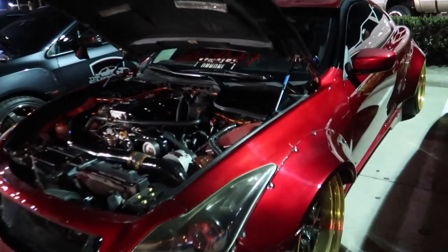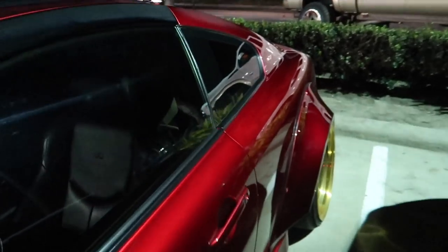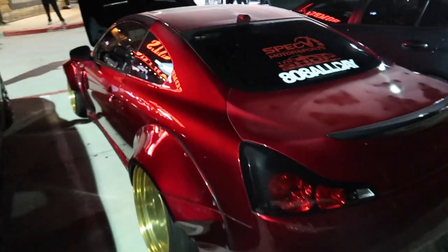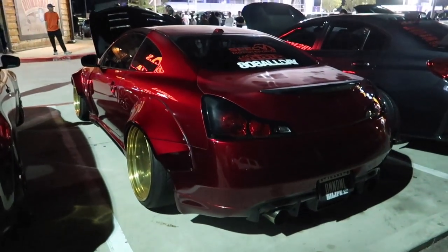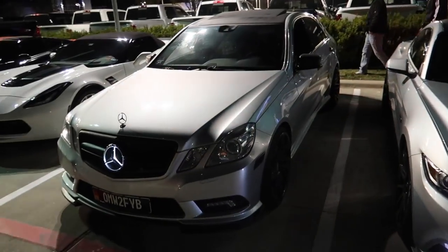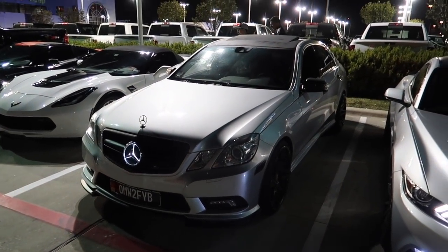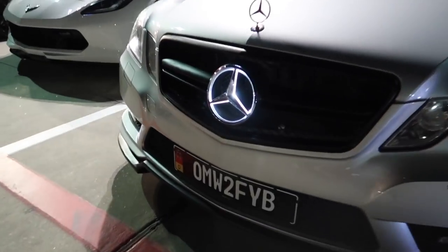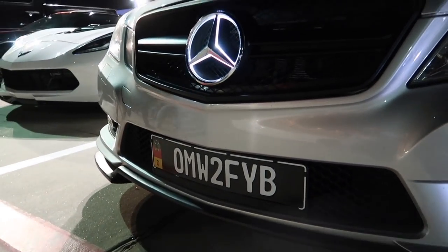Okay, so this is one of my other favorite cars here. Look how wide this wide body is. Huge and low. I dig it, I dig it. What do you think? Now I have seen a lot of good plates in my day. I thought I had one of the best ones on the street, but this one takes the cake on my way to, well, you know the rest.